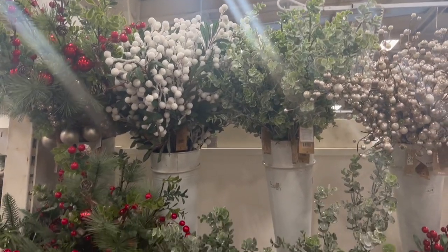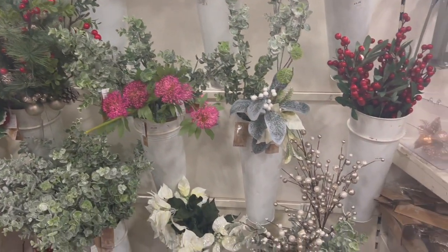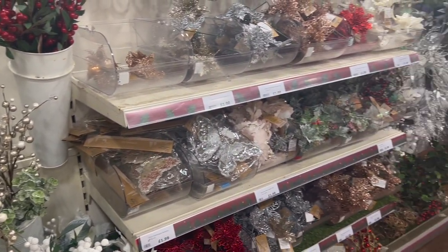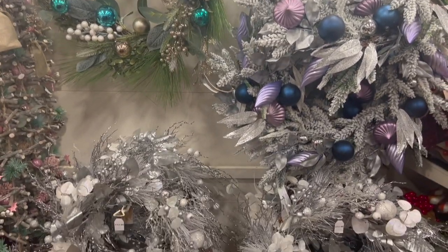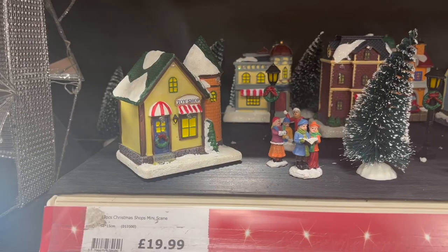Foliage. I do love a bit of faux foliage, and I like this display with these little tall buckets, and lots of stuff to stick in wreaths and wreath hooks. Mum found these glasses and she made me take this footage. Love these wreaths, especially that turquoise one. Really, really pretty. Some slightly unusual ones. I like an unusual wreath, add a bit of personality.